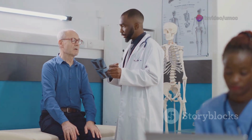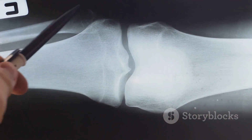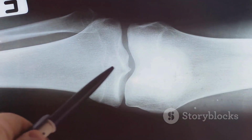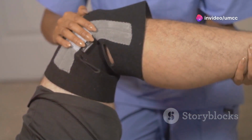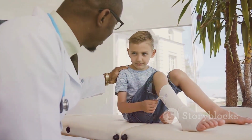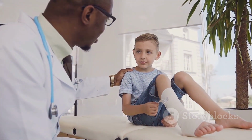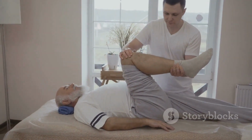Without proper treatment, these injuries can cause lasting problems. The biggest risk is post-traumatic arthritis if the joint surface doesn't heal smoothly. Stiffness and loss of motion are common if rehab is delayed or incomplete. In children, growth plate injuries can lead to leg length differences or angular deformities. Early diagnosis and a dedicated rehab program are essential for the best outcome.